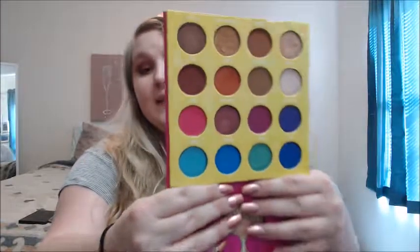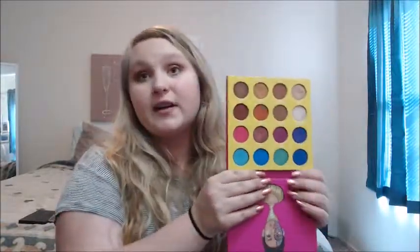Okay, next I want to talk about a more affordable brand that's also an online brand similar to Morphe. Their shadows are a little more expensive, but they are still very budget friendly, and I feel like the quality is so good. And that is Juvia's Place. So this right here is the Masquerade palette, and I have the Masquerade Mini. This does come in this mini size, and it also does come in a larger size. These are such beautiful shades.